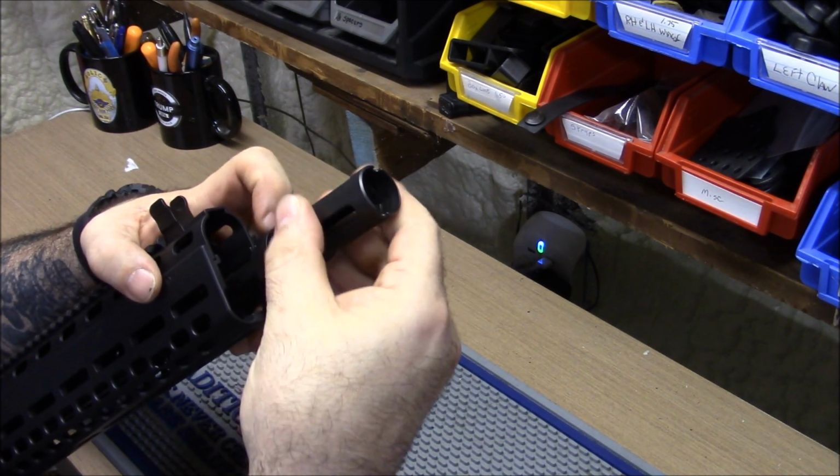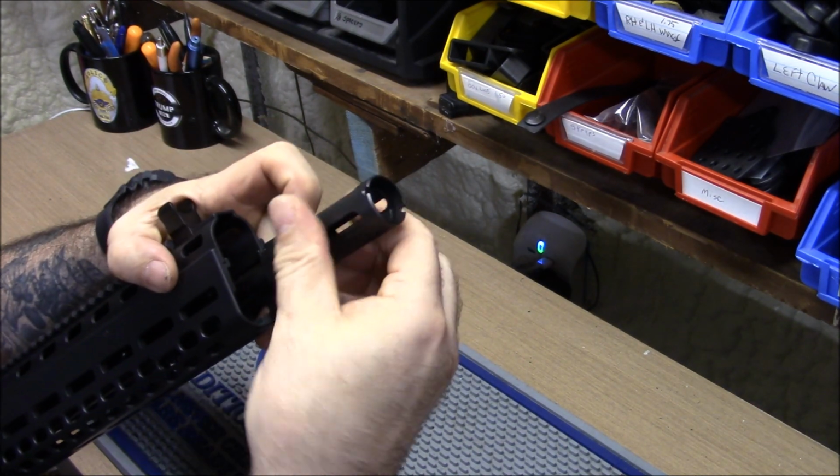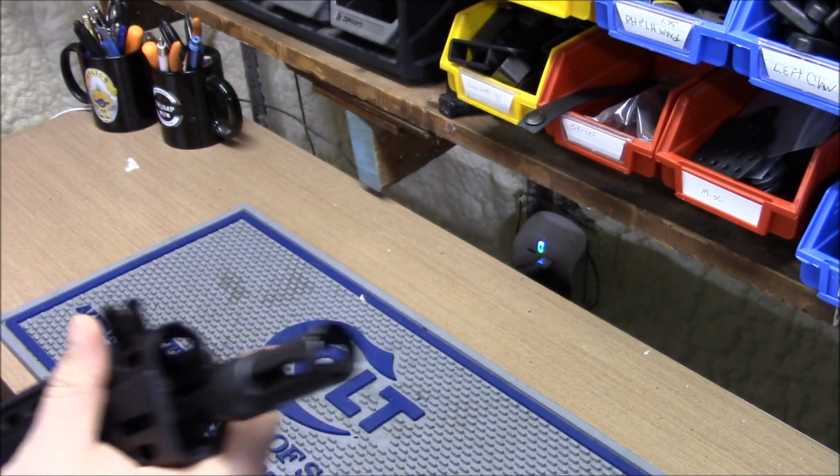And this actually comes with it. It comes with this bird cage on it. And it's up to you. You can remove it or not. It's up to you. Okay? And it just snaps right back on.